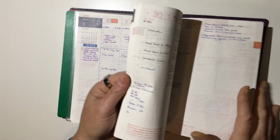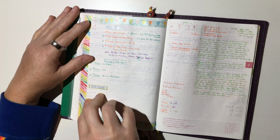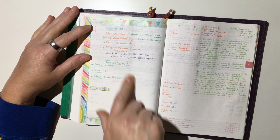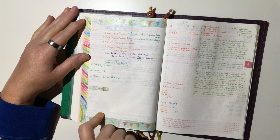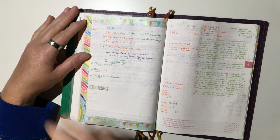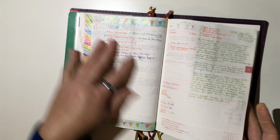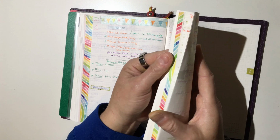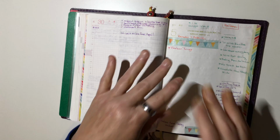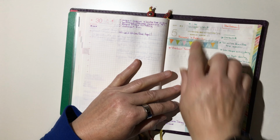And then we get into the monthly. So I'm going to flip over here. This is where I put the goals for the month. And this was my April. This is how it kind of turned out. As you can tell, I did not get a lot of spring cleaning done because I didn't write anything down. That's okay. This is where I kind of keep that. And then I really liked the rainbow and the flag pattern from Cocoa Daisy, so I did that again for May. So here it is. This is May's goals.